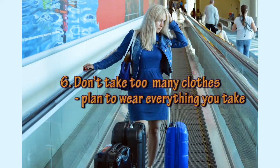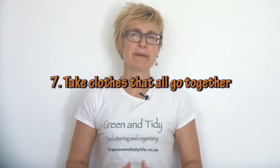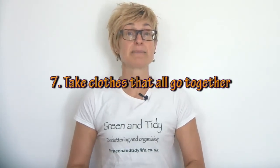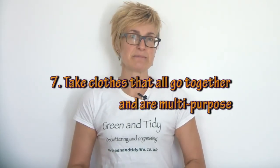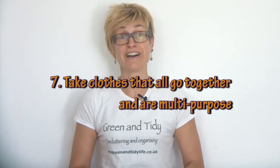Don't pack more outfits than you need so you've got a choice while you're away. Make the decisions now. Choose clothes that go together so that you can mix and match tops and bottoms. I'm a bit matchy-matchy, I like my clothes to coordinate. So when I travel, I limit myself to one or two colours so that I can combine separates in different ways. Choose items that can serve more than one purpose, like a sarong, a light jacket that's both smart and waterproof, or waterproof trainers that work both around town and on a hike.